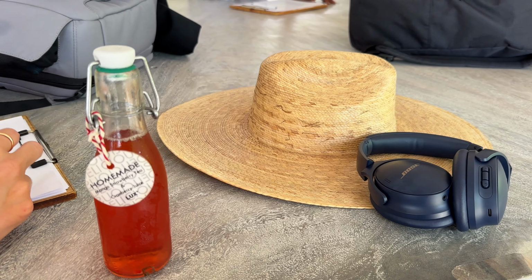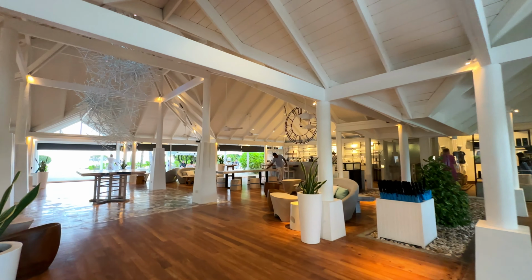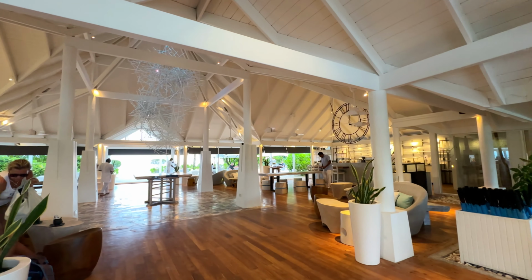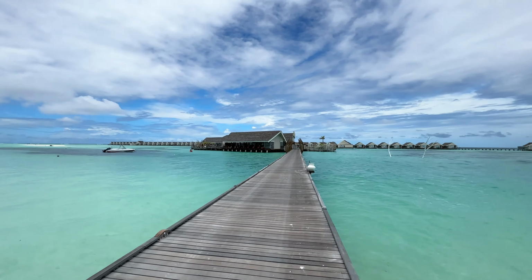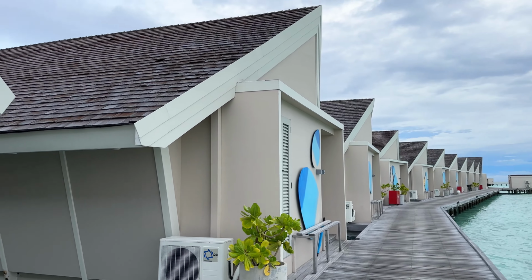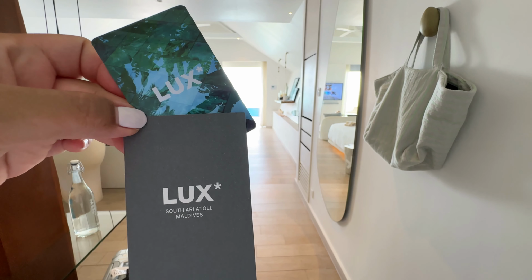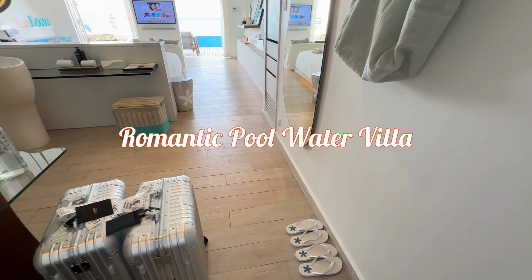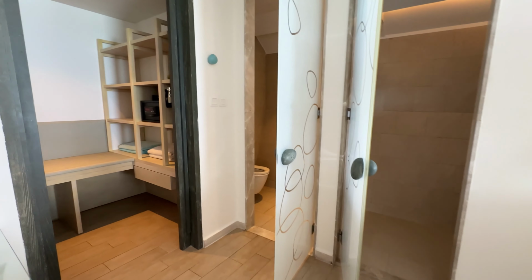We were checked in and given a quick orientation of the resort in the beautiful lobby, and then we were assisted to our overwater villa by foot because the golf carts don't drive onto the overwater villa side. And here's a quick tour of our romantic pool water villa. The room comes with complimentary slippers and a beach bag.